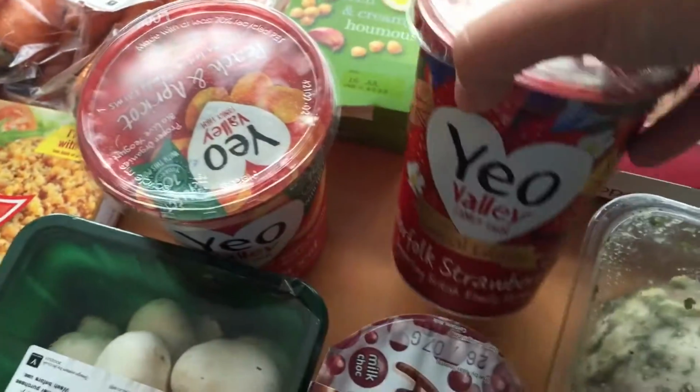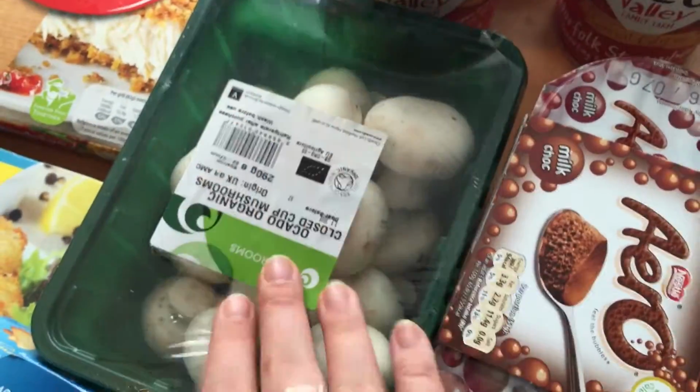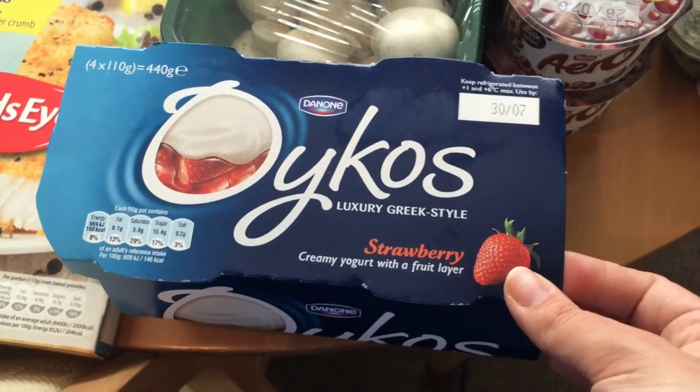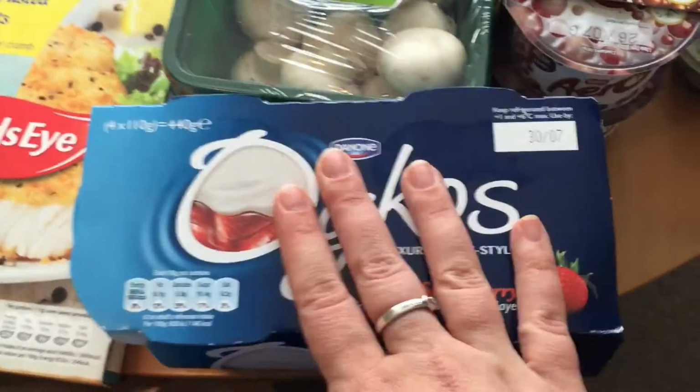Some salami, favourite hummus, 2 packs of yogurt. This one is my favourite strawberry, and I thought I'd try the peach and apricot one. Some mushrooms. These were on offer. I've not tried these before. Luxury Greek style strawberry creamy yogurts with a fruit layer. So I got some of them.